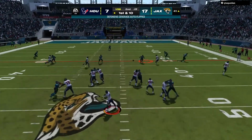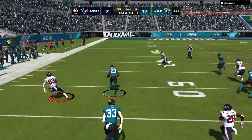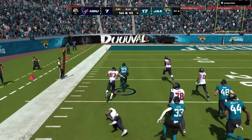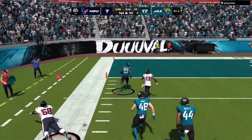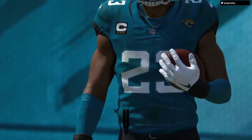Stroud now on first and 10. Oh, and his early struggles continue. Here's another one intercepted. Picked up by Foyesade and Mulliken. 25, and he will take this one home. It's a touchdown.